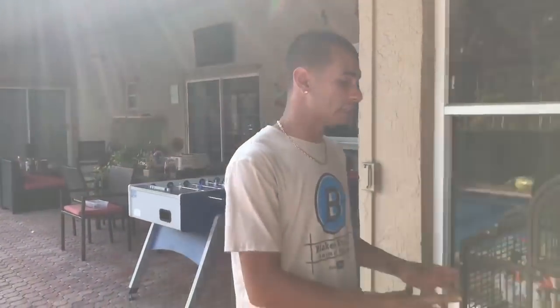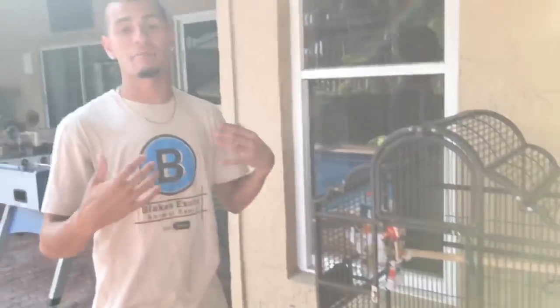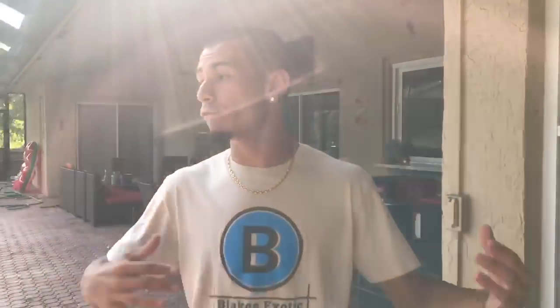So he lives in this enclosure now, but like I said in my other video, if you guys have not seen it yet, I take out my parrots every single day, and they free flight. He doesn't really free flight. He doesn't know how to fly too good because he was stuck in that small cage for a long time. But other than that, this parrot is very tame, very cool.